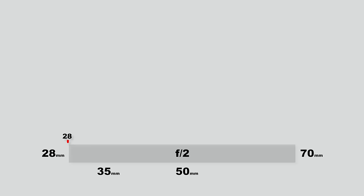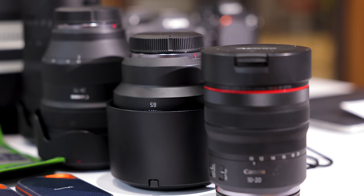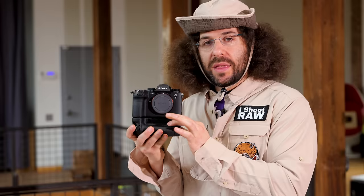28 to 70 always goes with me because it covers your 28, your 35, your 50, and of course your 70, all at F2, and it gives you such an incredible dimension and look when you're shooting with it. The 85 1.2, well that's of course to take some portraits, and then why not take a 10 to 20 F4, but this is a Sony A9 III.